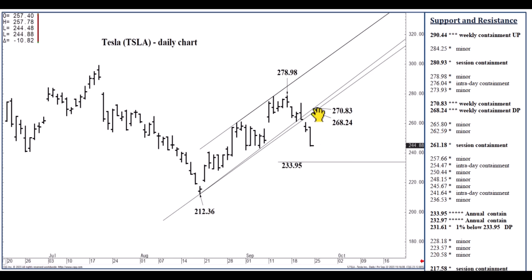268.24 to 270.83, able to contain weekly buying pressures. And from here, we can fall back into the lower 230s within 1 to 2 weeks of doing so. And that is still what's in play right now on a near-term basis. On a 1 to 2 week basis, we're still anticipating 233.95. So on the way up, the upper 260s, low 270s, able to contain this week's highs.